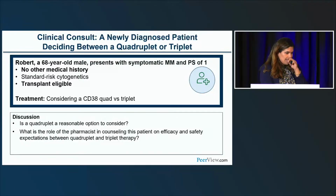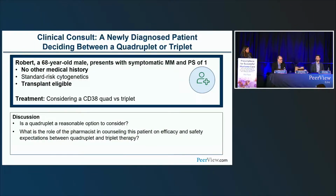So our first patient is a 68-year-old male who presented with multiple myeloma with a performance status of 1, who has no other medical history, which is pretty good for 68. Standard risk cytogenetics, who is deemed to be transplant eligible. And so really at this point, we're deciding between a CD38 quad versus a triplet regimen. So I would ask you, James, is a quadruplet a reasonable option for us to consider in this patient?